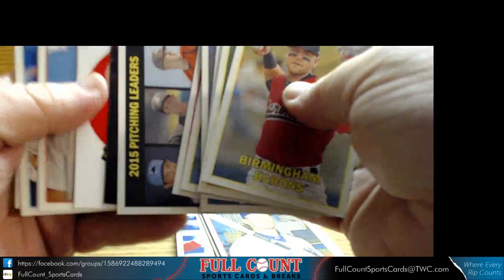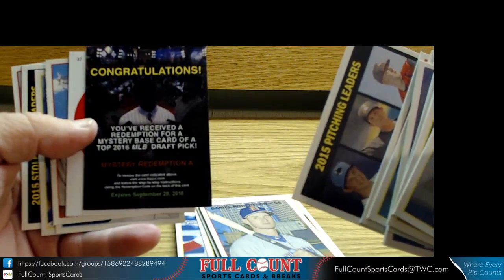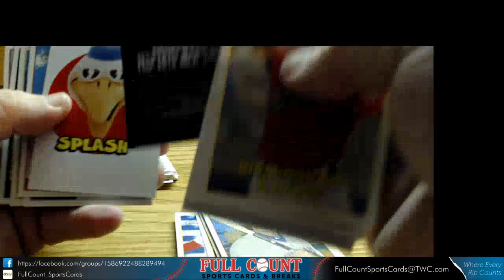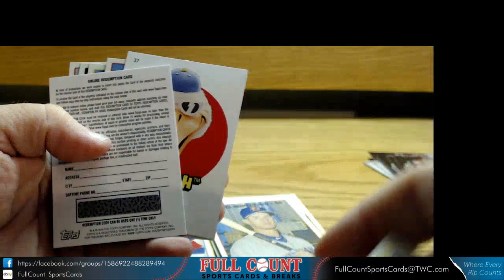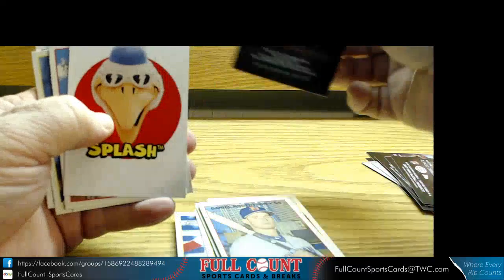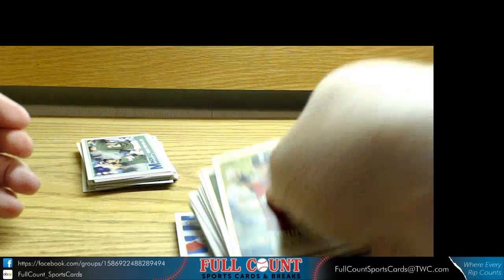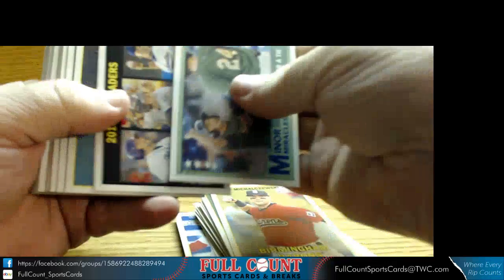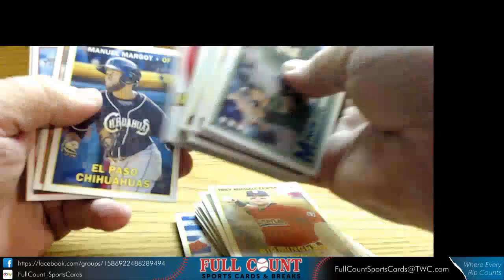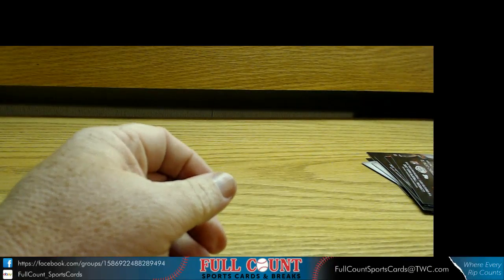Well, we got a redemption for the Mystery Redemption A. You receive a redemption for a mystery base card of a 2016 MLB draft pick. That card I will hold on to, and I will link it to this break. And when it's announced, that team will get the redemption. So that one will be held on to. That way we're not running it off to somebody that doesn't end up getting that player. I will hold right on to it, and whatever team that player is for, that's the team that will end up getting the card.